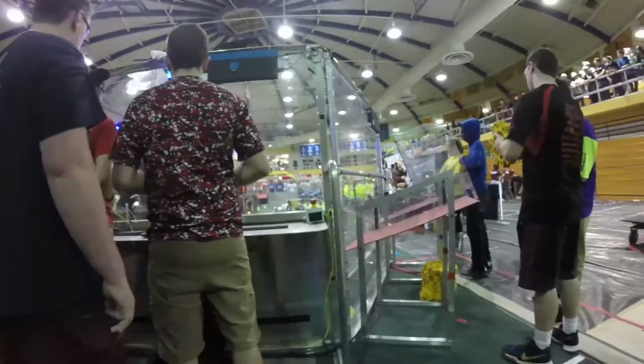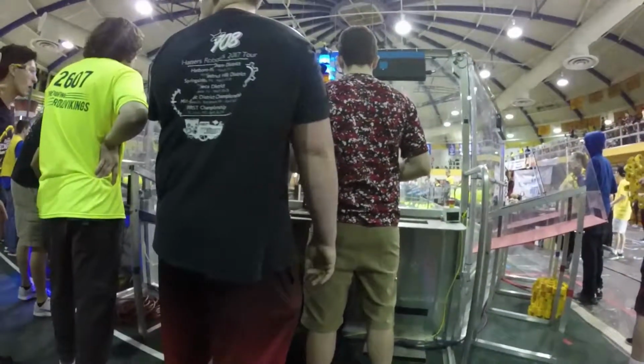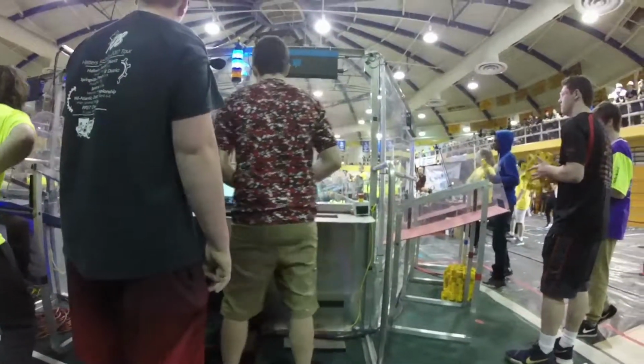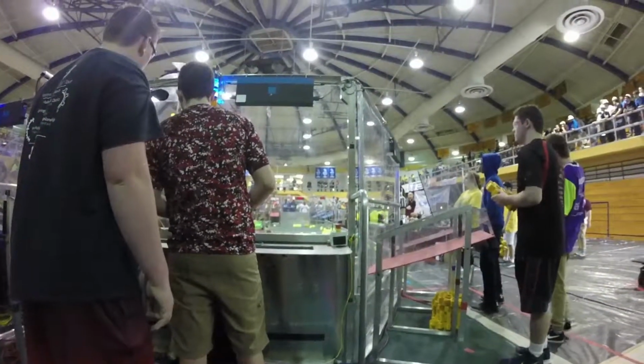Just making his way around the field, just trying to avoid other robots. There's only one road right line. 3 rotors. 2. There's 1 more rotor. That's the beginning break. Get now. No, we got it.